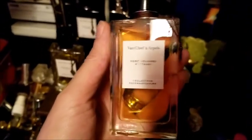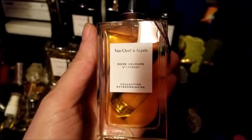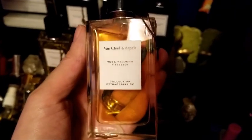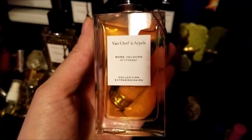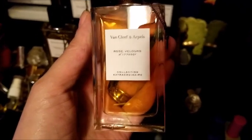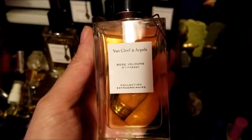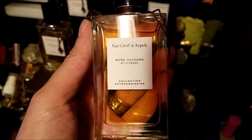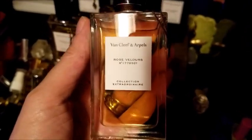I did a side by side with them, and Velours de Roses is much woodier and much colder of a scent. This one has more rose in it, I feel. Less of a patchouli kind of a vibe. And it's a bit sweeter. The edges are not harsh like they can be with Velours de Roses. And I just find it actually very pretty. And I didn't like it much at first because it wasn't Velours de Roses.